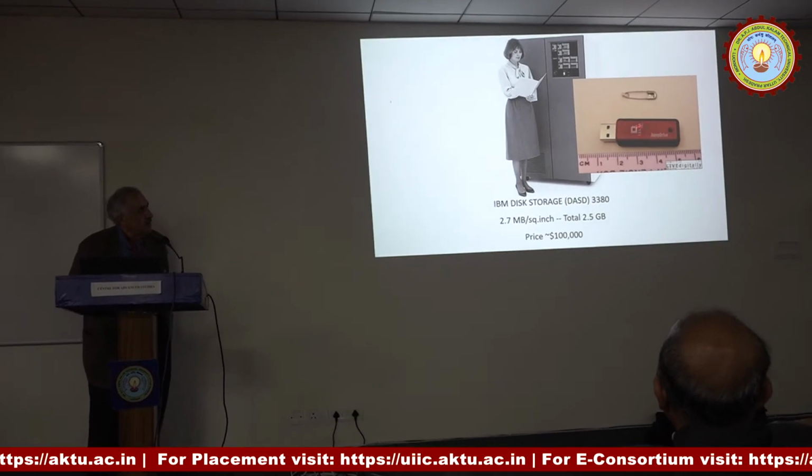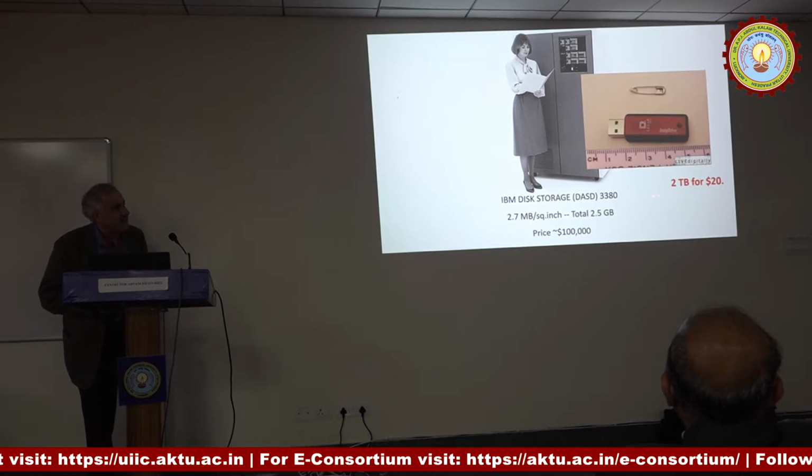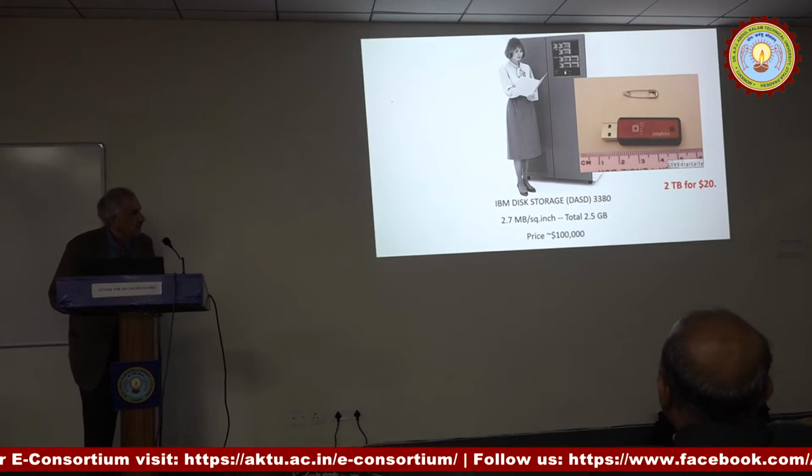And now you have one of these things in your pocket, and it's about $20 for 2 terabytes. So the difference is enormous from what we were doing back then.